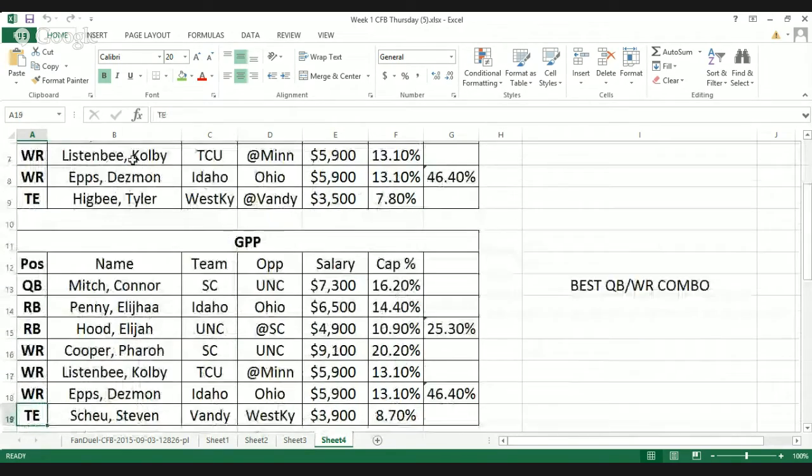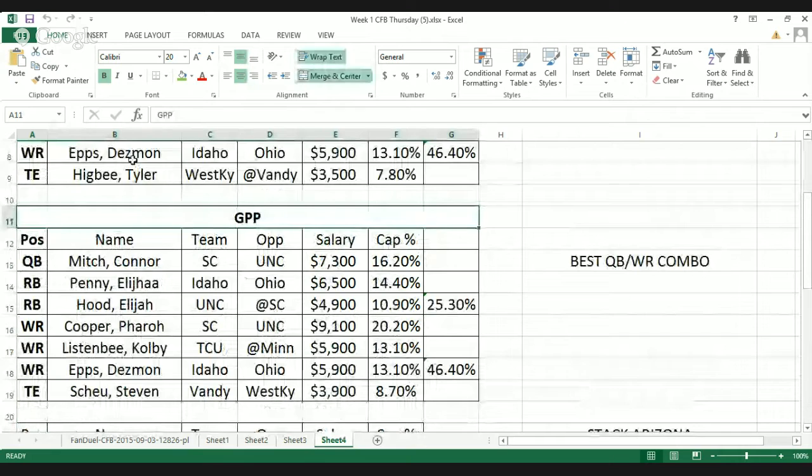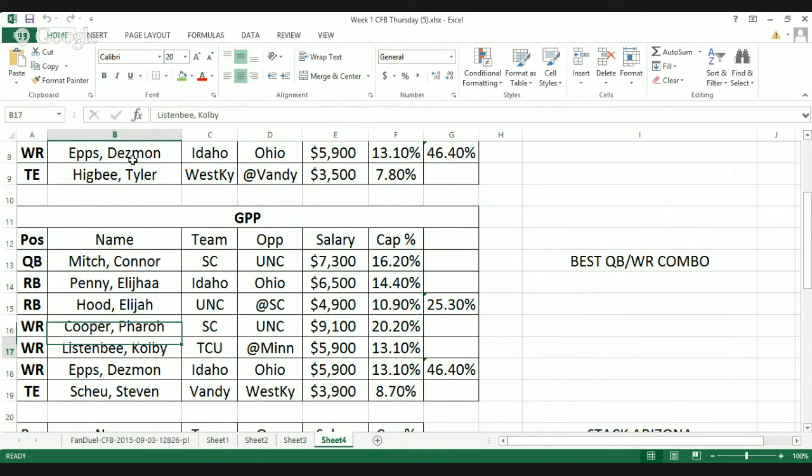Let's go back down here. Let's talk about another tournament lineup strategy. In this case, we're going to look for who we think is the best quarterback wide receiver combo that we can go with. Again, I said I like Pharoh Cooper as the absolute number one guy in terms of upside. So I'm going to pair him with his quarterback, Connor Mitch, who's not a great guy, and he is new, but he's only 7,300. So what that's going to allow me to do is roll with the same group of wide receivers, which is Pharoh Cooper, Listenby, and Epps.